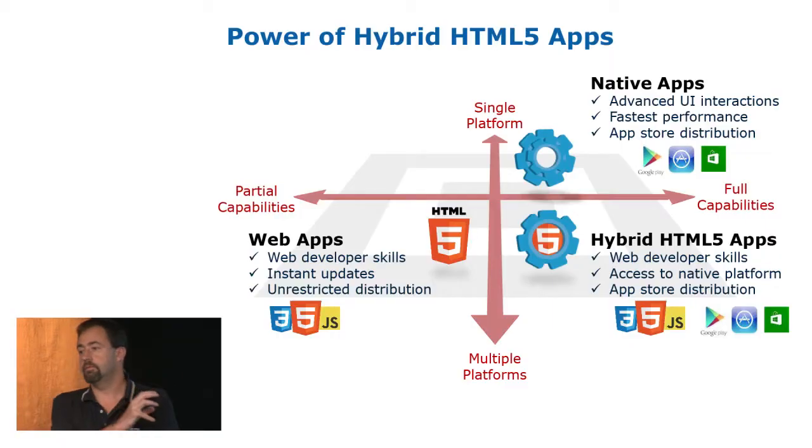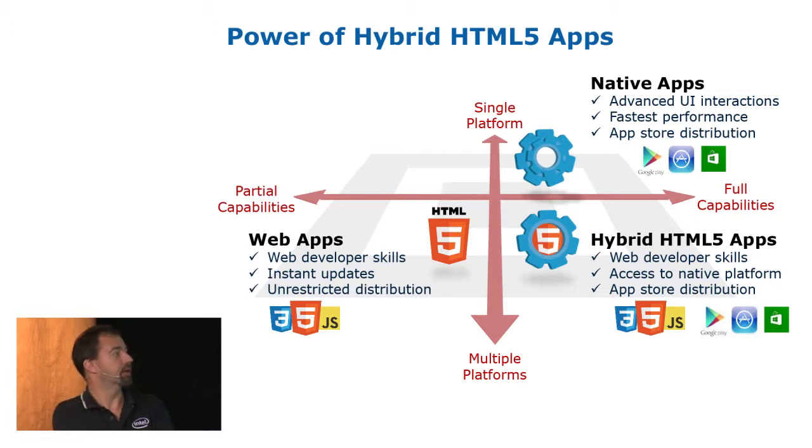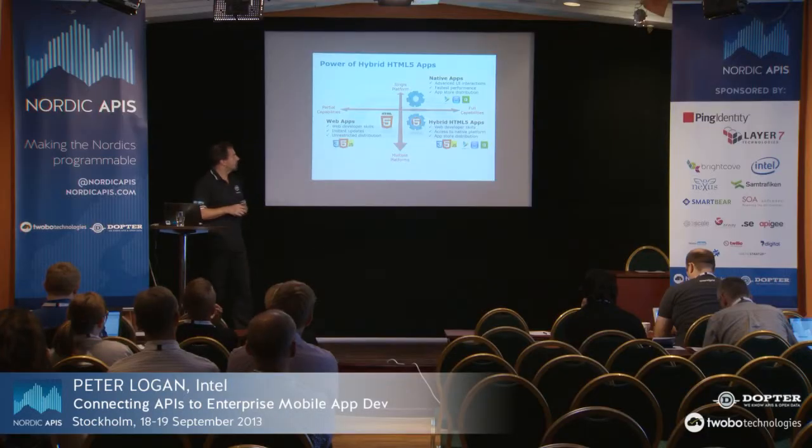Typically, what's limiting uptake of HTML5 for web applications is the view that you've not been able to take advantage of all of the device's capabilities. That's not so with HTML5 development environments at the moment. I can talk more about that at the stand. I'm just round the corner.